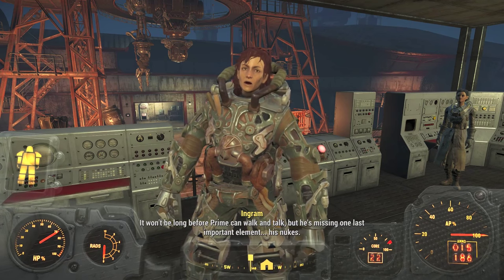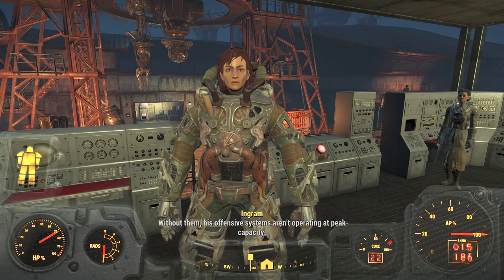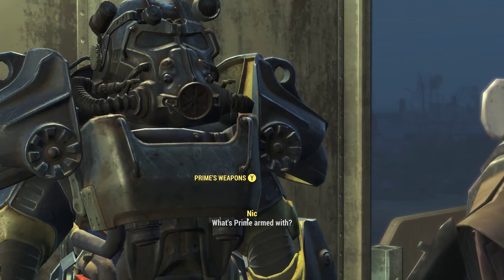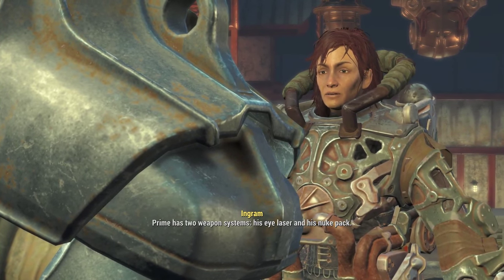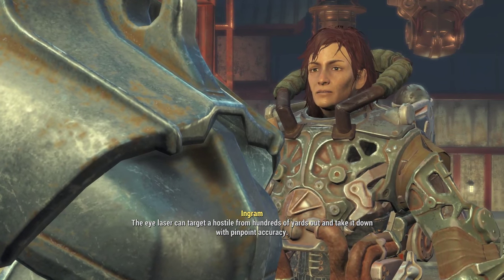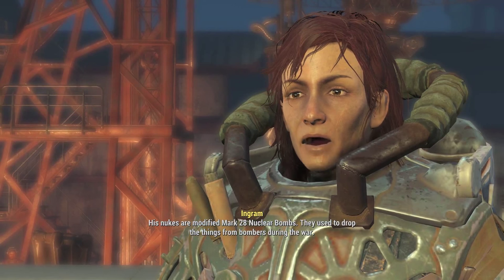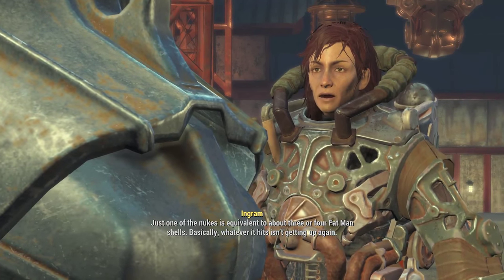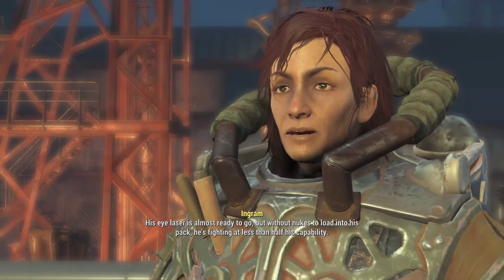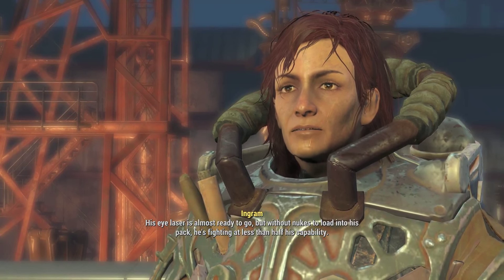It won't be long before Prime can walk and talk, but he's missing one last important element. His nukes. Without them, his offensive systems aren't operating at peak capacity. What's Prime armed with? Prime has two weapon systems, his eye laser and his nuke pack. The eye laser can target a hostile from hundreds of yards out and take it down with pinpoint accuracy. His nukes are modified Mark 28 nuclear bombs. They used to drop the things from bombers during the war. Just one of the nukes is equivalent to about three or four Fat Man shells. Basically, whatever it hits isn't getting up again. His eye laser is almost ready to go, but without nukes to load into his pack, he's fighting at less than half his capability.